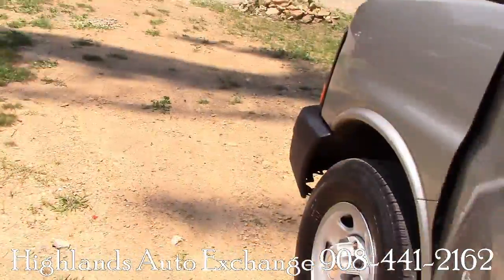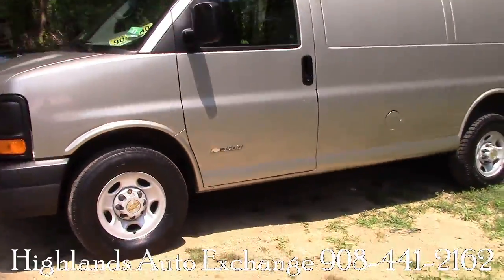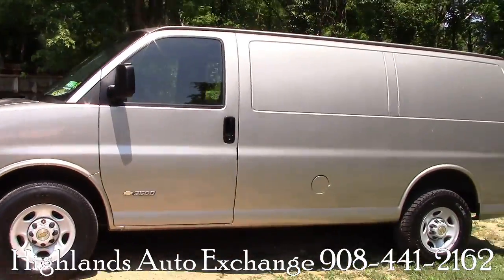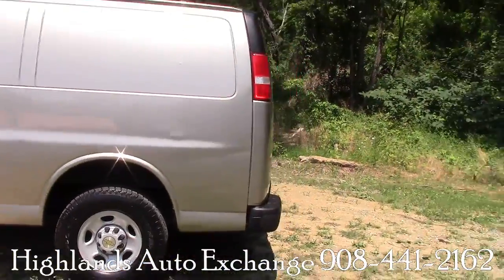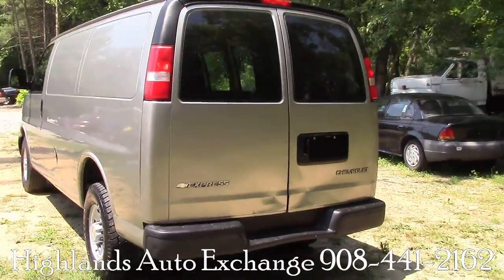All right, and like I said, to finish the video off, I'm just going to take a nice walk around. It's actually a really nice metallic gray color, I would call that. And interestingly enough, I didn't even have to paint the wheels. This thing actually had nice, clean wheels on it. Usually on cargo vans, I end up painting the wheels, but didn't have to on this. Well, like I said, here we go.